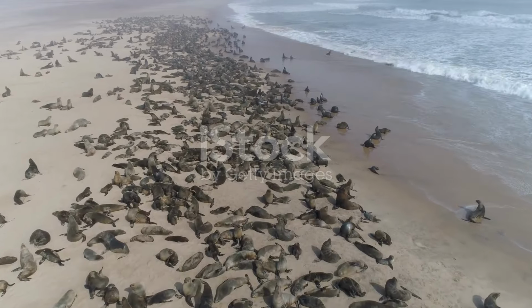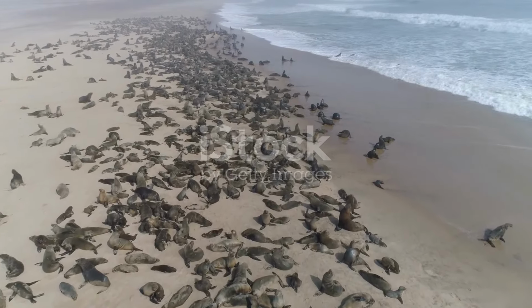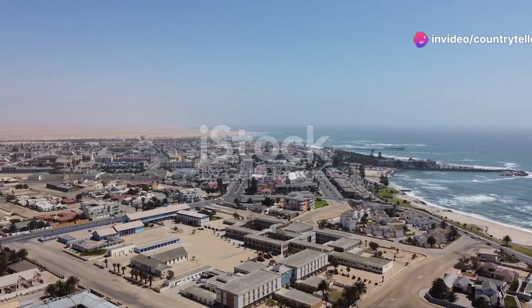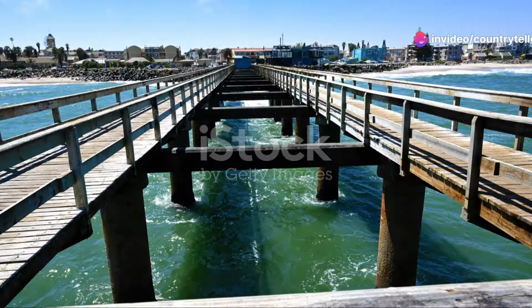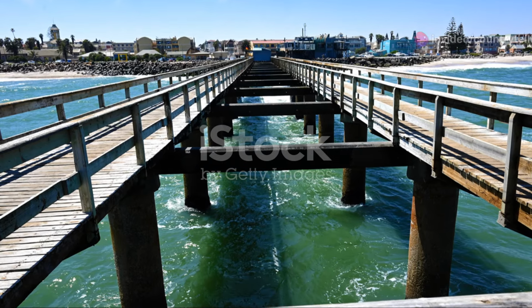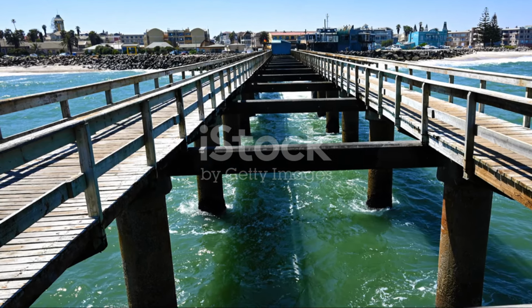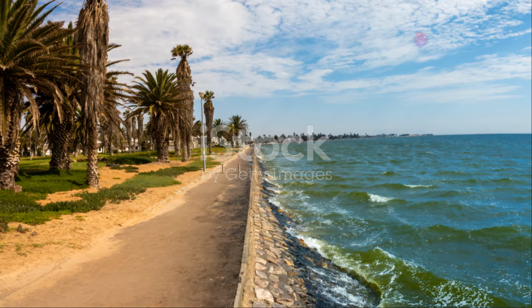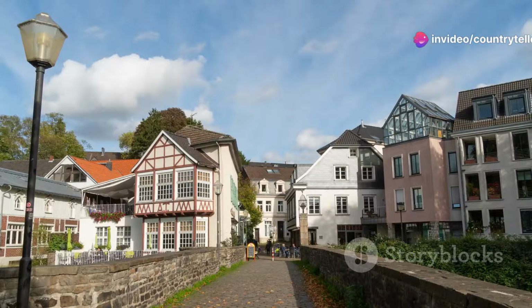Section 7. Swakopmund, Adventure and Charm on the Coast. Our journey takes us back to the coast, to the charming town of Swakopmund. Nestled between the Atlantic Ocean and the Namib Desert, Swakopmund is a popular seaside resort town known for its colonial architecture, adventure activities and relaxed atmosphere.